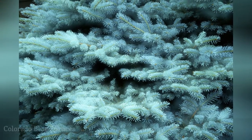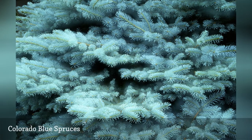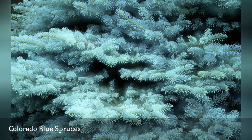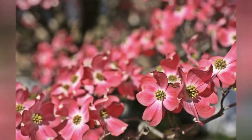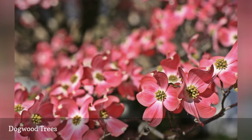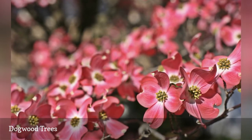You should grow at least one needled evergreen if you have the room, and Picea pungens glauca is a favorite. This 60-foot by 20-foot tree is a centerpiece for outdoor Christmas decorations. It also functions as a windbreak. Dogwoods give you 4 for the price of 1. Best known for their spring blooms, they also provide fall foliage, a horizontal branching pattern for winter interest, and red berries the birds eat.